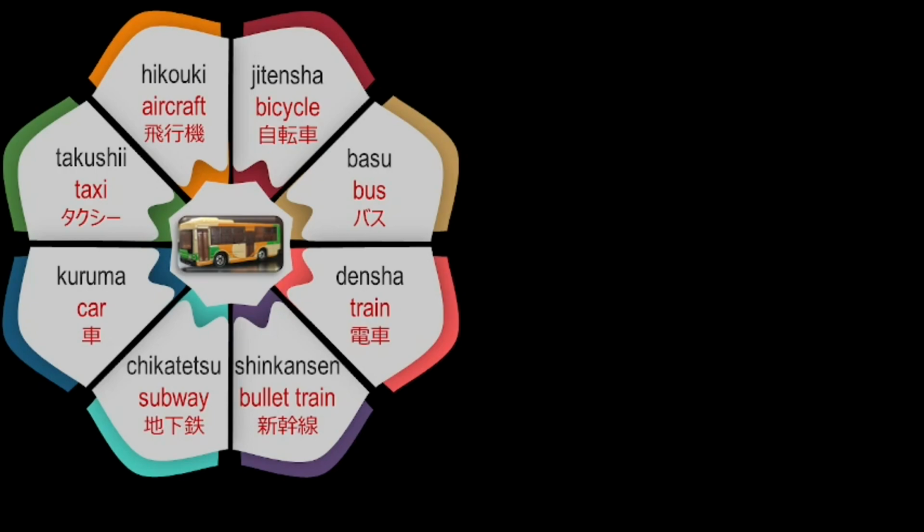Let me pronounce them once. Jitensha, basu, densha, shinkansen, chikatetsu, kuruma, takushi, hikoki.